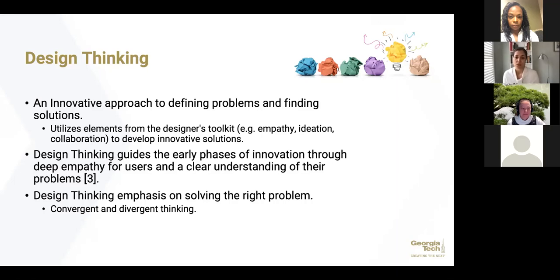So we use different designer toolkits, such as brainstorming, different ways to explore the problems and solution. But the most important key criteria here is to make sure that we empathize with users and that, through different techniques that we use, we understand the true need that they have. So that is also talking about the right problem.